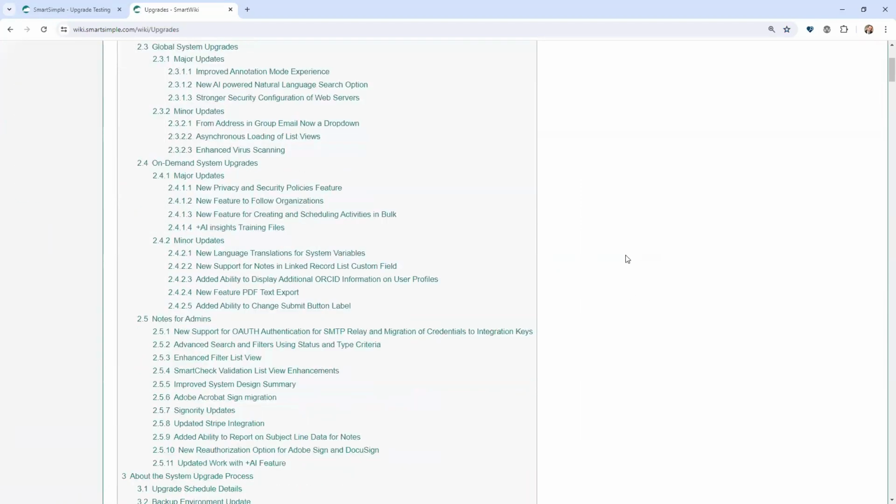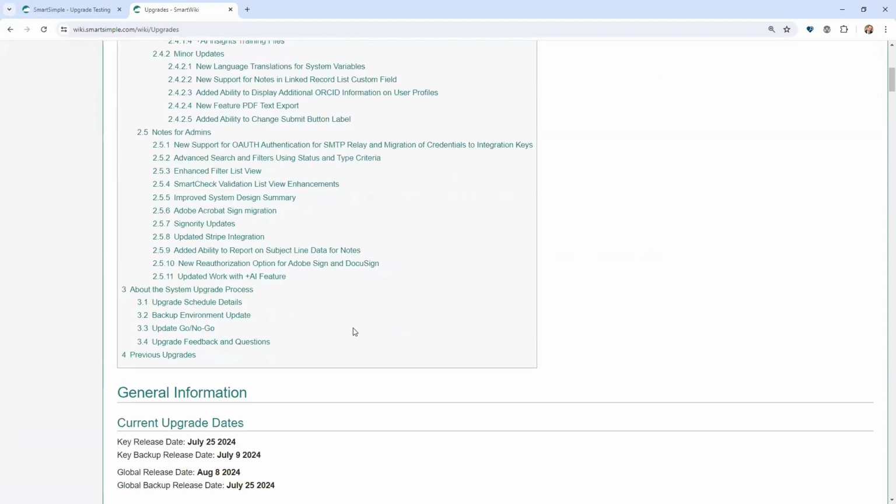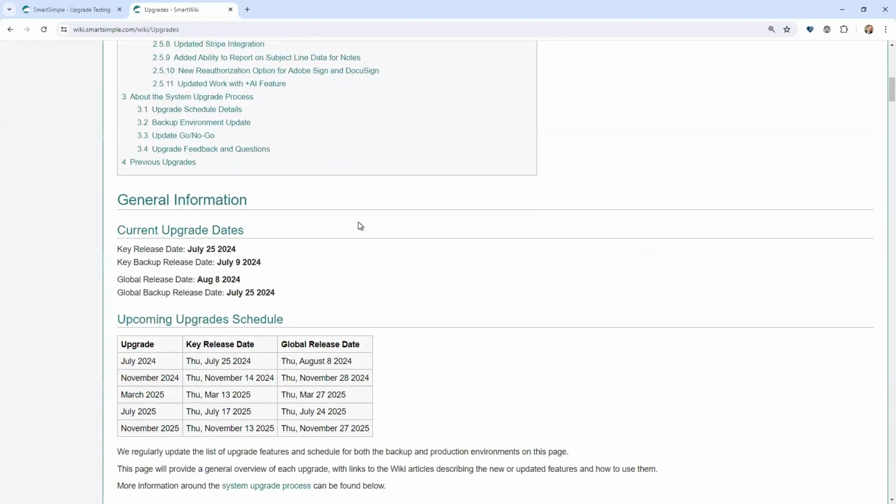We list everything here, including the release notes. So this is a major upgrade, but sometimes we'll have releases or service packs in between where we fix certain things, and that all gets listed here as well.